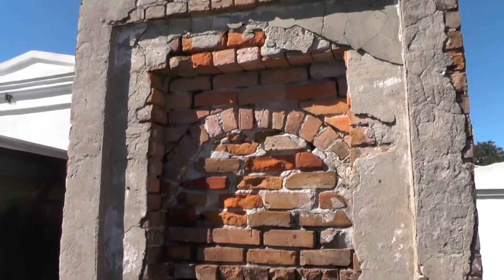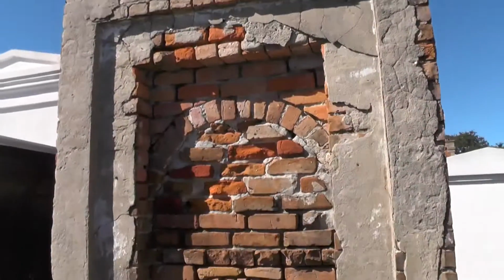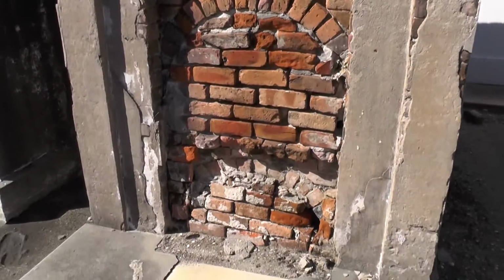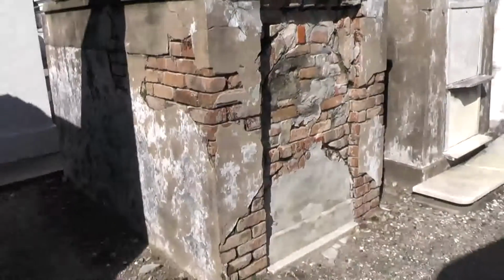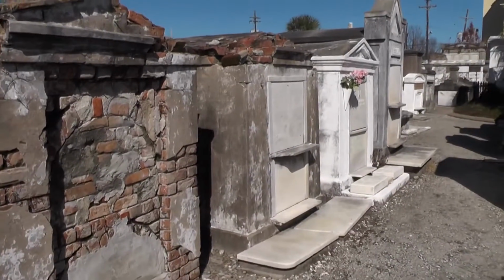Wow. I guess that's how they made them, out of brick and then cement over it. Kind of like brick ovens. So I suppose that's what's behind all these cover stones.